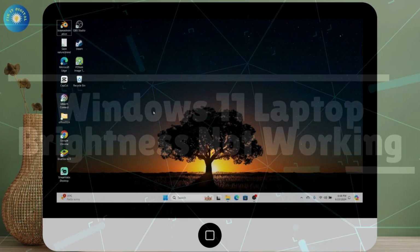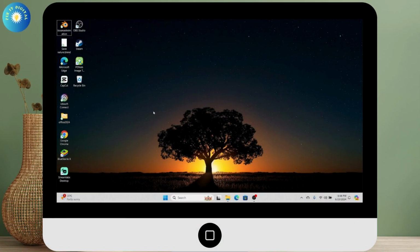So let's get started. If your laptop brightness is not working on your Windows 11, to fix that, what you have to do is follow some easy steps.